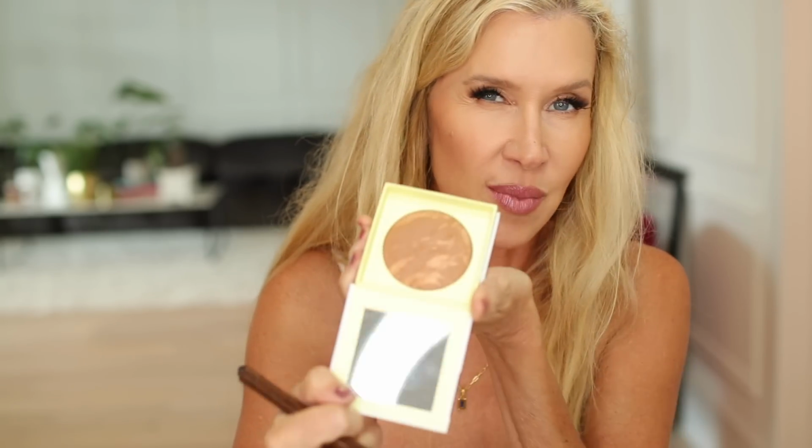This is one that I got not too long ago, and it looks like it might have a little bit more of the red undertones. This is the Sugar Rush Sun and Fun Baked Bronzer. You will find that in most baked bronzers, you will get a little bit of a glow. Even if they say they're matte, they're not going to be as matte as a lot of the other ones, but that one is really pretty.